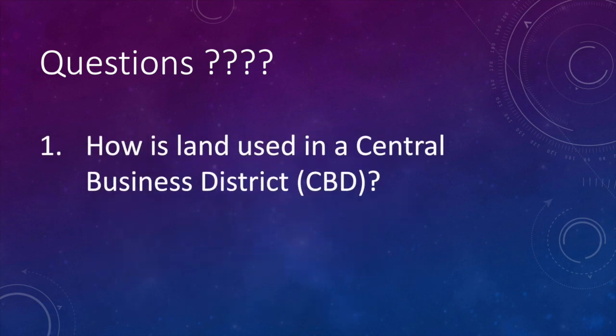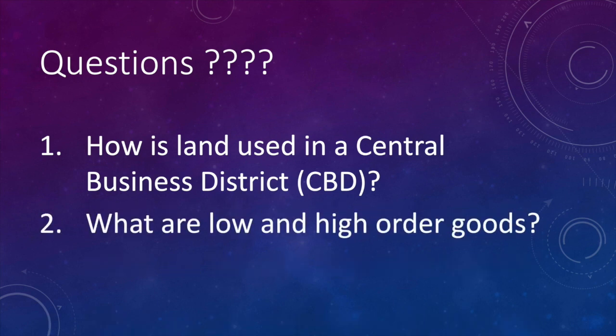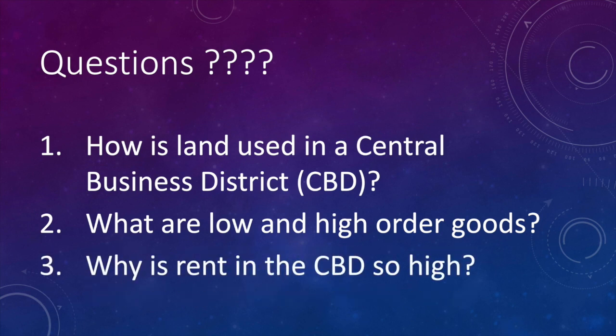This video focuses on 3 questions. How is land used in a central business district? What are low and high order goods? And why is rent so high in a central business district?